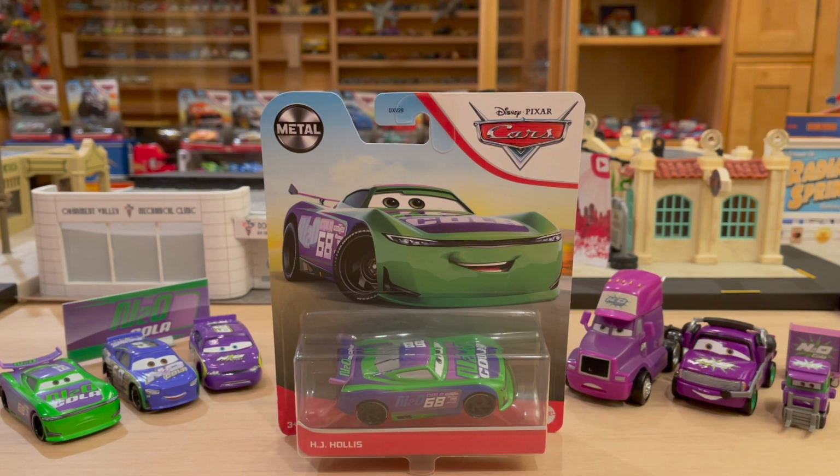Oh, Thailand variants. Everyone complained when Mattel shifted from Chinese production to production in Thailand, because the cars are very different and some of them are extremely different. A lot of people said the decals are blurry and they don't like how they look.